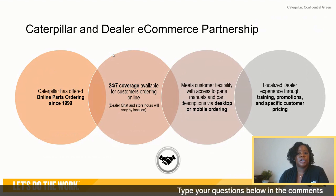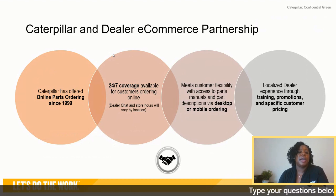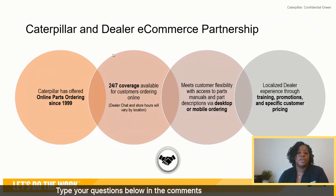So if you do have a question, you can quickly click on the chat and ask a question to help support you checking out. If not, then you can always check with your local Caterpillar dealer and contact them during their store hours, which again will vary by territory.